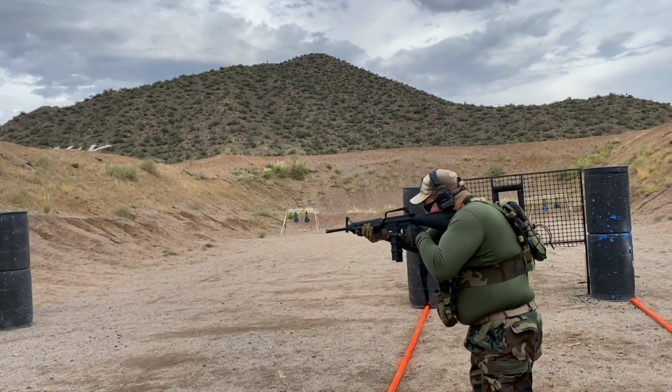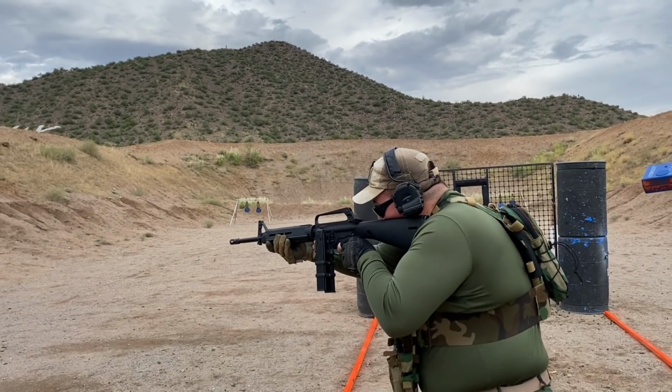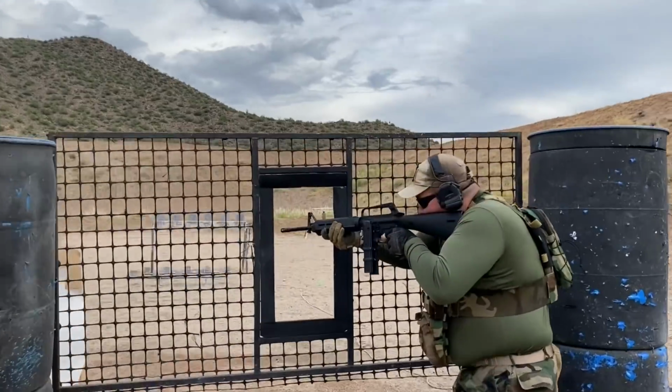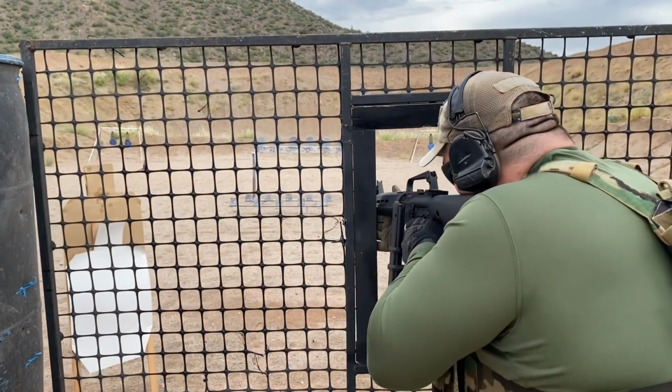If I was using a red dot, I think I could have dealt with the fogging much more easily, but with the front sight just disappearing, it was really rough to shoot the rest of the stage. And because I'm so frustrated, I'm going to forget to engage the steel targets at the back of the bay again from this position.